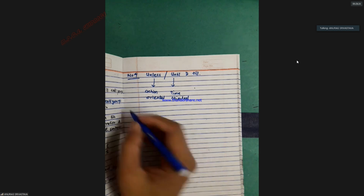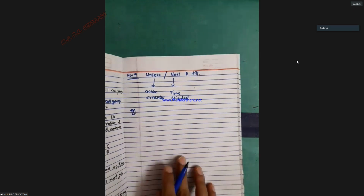Whereas unless, while used as a conjunction, gives the sense of action, or you can say that it is a conditional sentence. A condition will be given there, which doesn't seem time oriented; there will be no mention of time. Fine. I'm writing 2 examples here so you can understand with the help of examples.